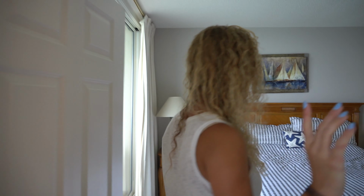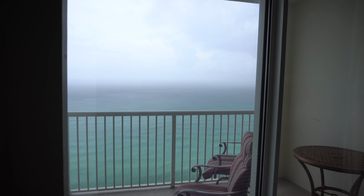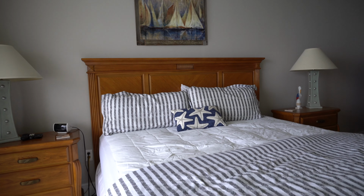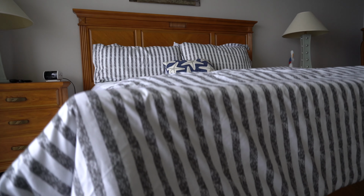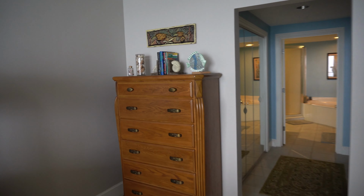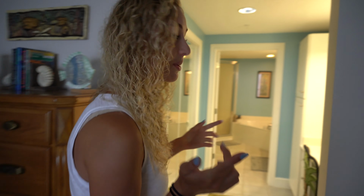For the deluxe room, the master bedroom, it is massive. They have a nice balcony here too, which looks out to the ocean and has another sliding door. We have a king size bed in here, enough for at least 20 people to fit, seriously. They have a dresser, tons of furniture, so if you want to unpack, you can, which I don't know if people do that. I don't, but some people might.